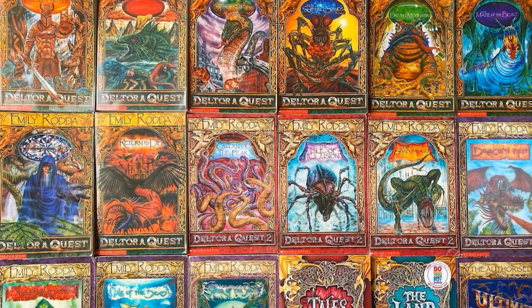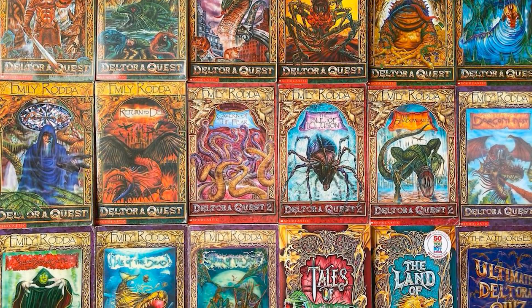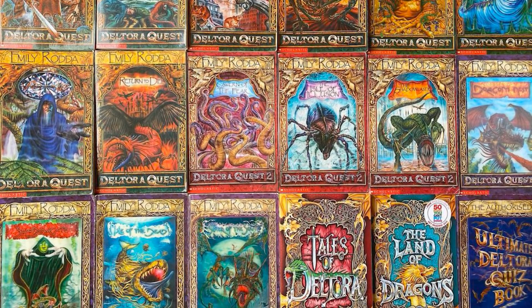But I think the series that had the biggest influence on me when I was younger were the Deltora Quest books by Emily Rodda. These were my childhood. I reread them so many times.